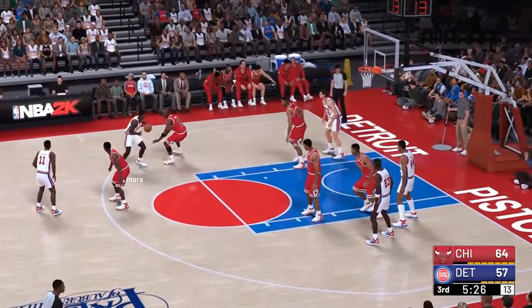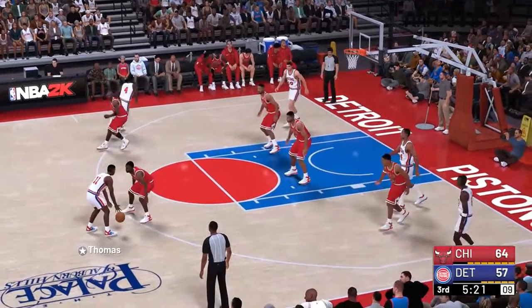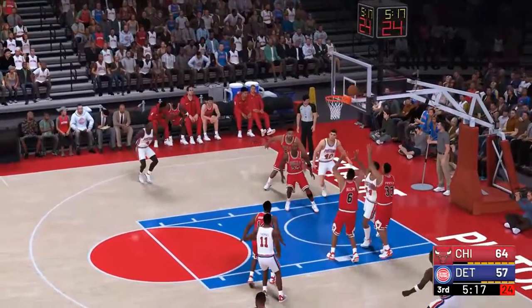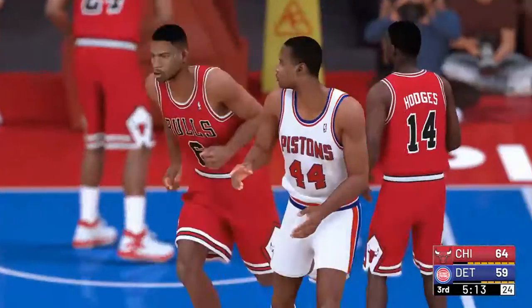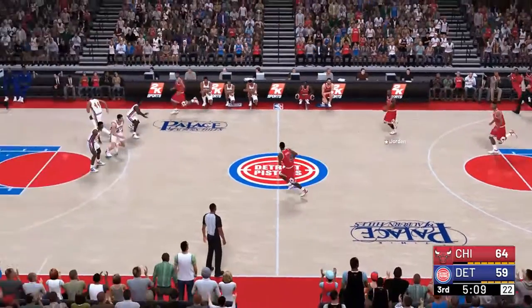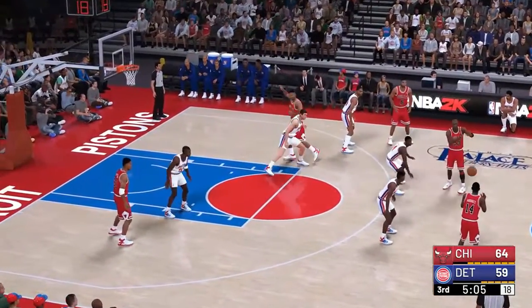Thomas kicks to Dumars. Back to Thomas. Shoots from 14. Second chance shot. Mahorn, and he drops in the layup off the glass. Mahorn's got his first 2 points. That's the kind of aggressive and assertive play they need as we get closer and closer to crunch time.